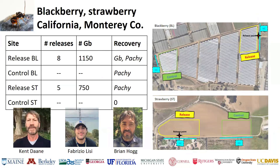Now in blackberries and strawberries in California, they made a series of releases over the summer. They did recover Ganaspis in their blackberry site and also Pachycropoides.